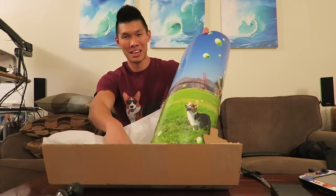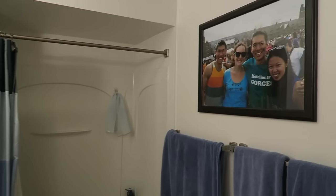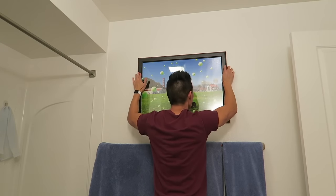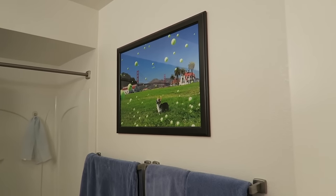Super glossy. It's a photo, Gatsby. Look at that. In the bathroom, I think we can replace this one. Let's check out what it looks like. Looks beautiful.